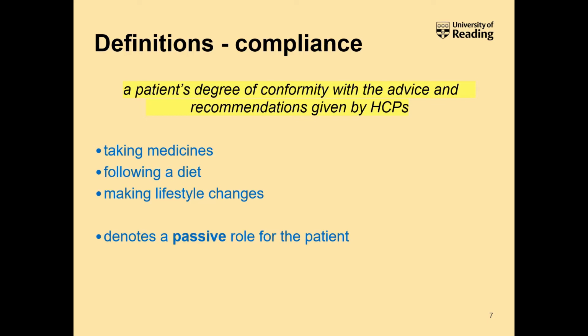But non-compliance tends to be thought of as negative because it overrides the concept that the patient may have a problem with the medication or recommendation, which has led to them not taking their medicine properly, rather than just ignoring the advice.